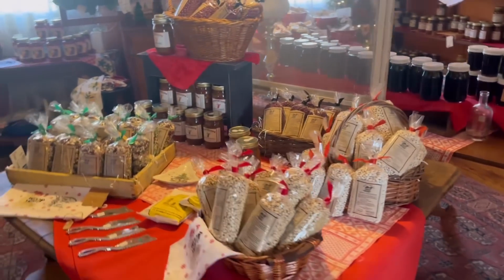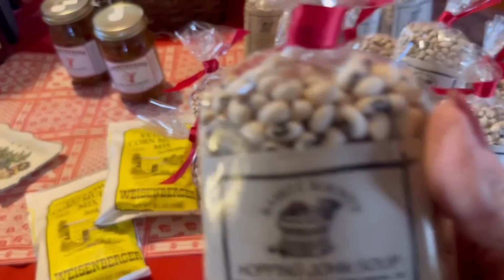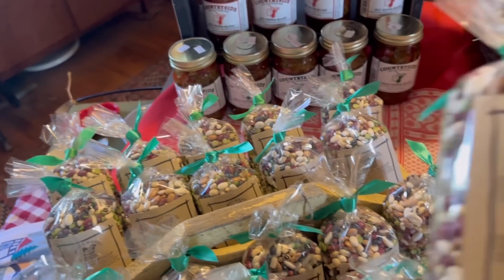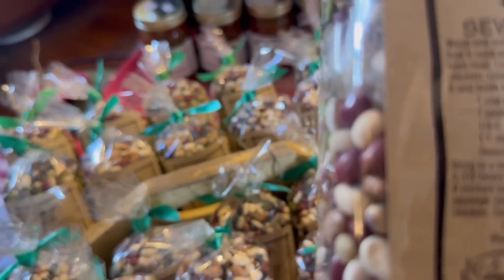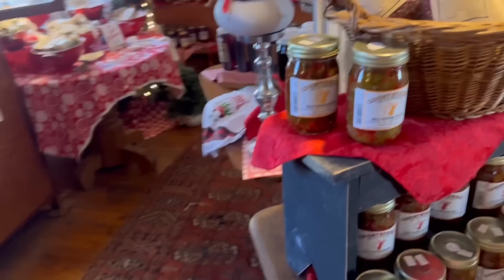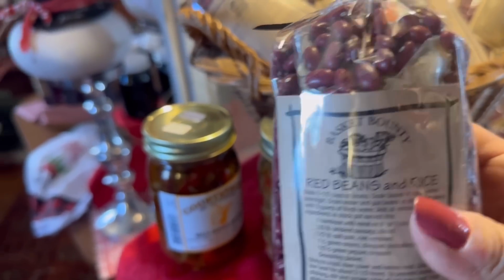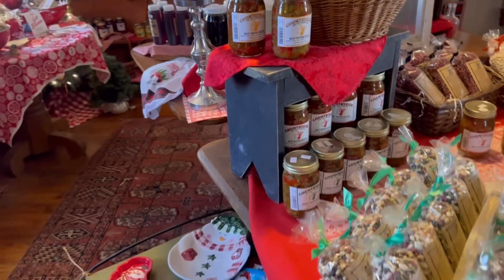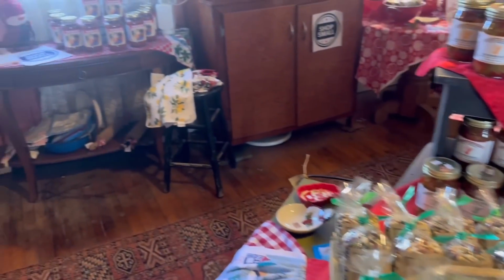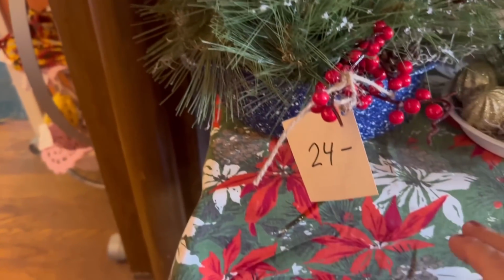Now in this room, she had a lot of food items. Like I believe this was Hoppin' John soup. Never had that before. Seven bean soup. Can't say that I've had that one either. Now this one did sound really good to me. It was red beans and rice, and I do love that. Again, lots of sweet gifts to give through Christmas. Thought that was pretty. She'd made an arrangement in a blue enamelware bowl.